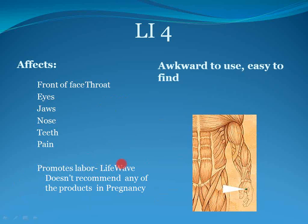Okay, real quickly, caution here. LifeWave does not encourage people to use the products in pregnancy, for obvious reasons. If something goes wrong in labor or in the pregnancy at all, there's no way LifeWave could ever defend themselves in court against something like that. So they just won't go there.